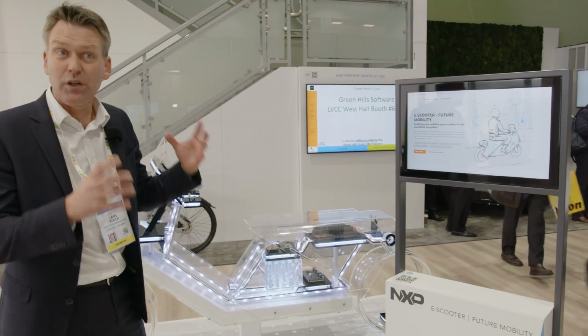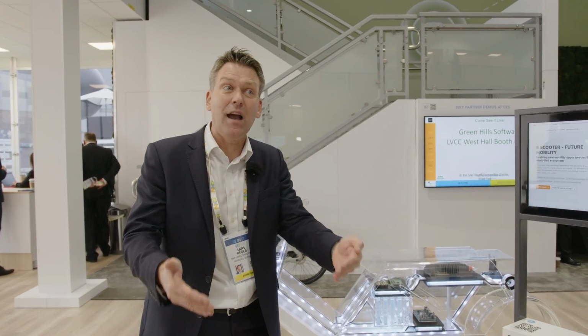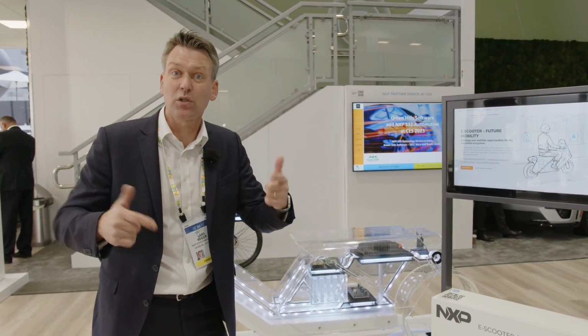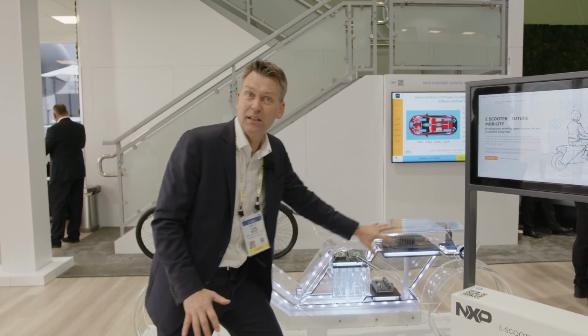We have the inverters in there. And mind you, NXP is not providing the power switches to switch on the coils of the motor, but we are providing everything else that is doing the information management of the engine. So telling these motors when to switch the coils is done by NXP.